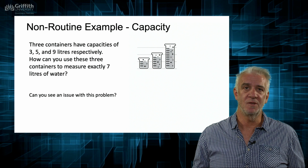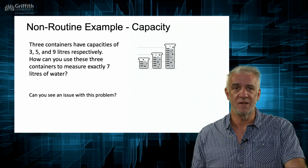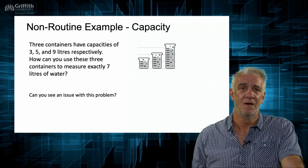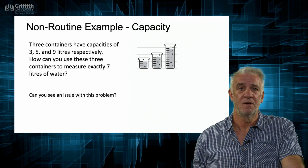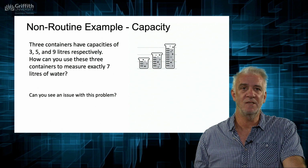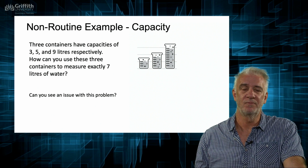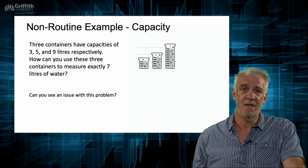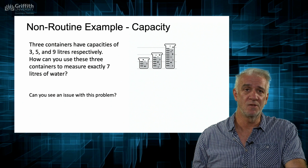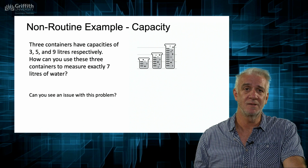I'm just going to give you a few examples. Now, having said that, I don't necessarily think these are great examples. I've chosen them because they're ones that I commonly see. So here's one. Three containers have capacities of 3, 5 and 9 litres respectively. How can we use these three containers to measure exactly 7 litres of water? Now, if you gave me that problem, I'd probably say, well, who cares? Just look at the markings on the side of the big one and measure it from there, because on the picture you can see it's got markings.